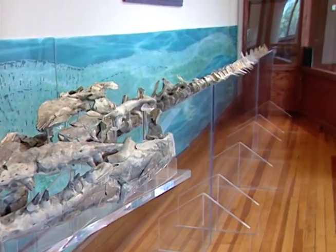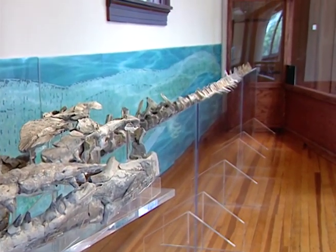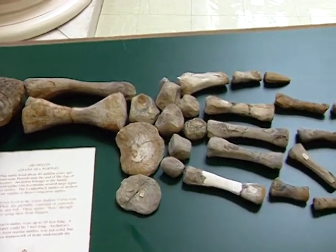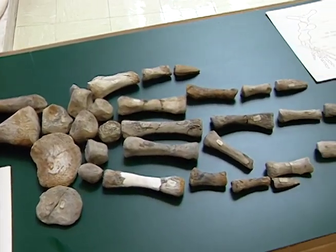Of all the states east of the Mississippi River, we probably have the longest fossil record of any state and the most diverse fossil record. Now, within that, if you look at the Black Belt area, it shows a record of the Cretaceous period.